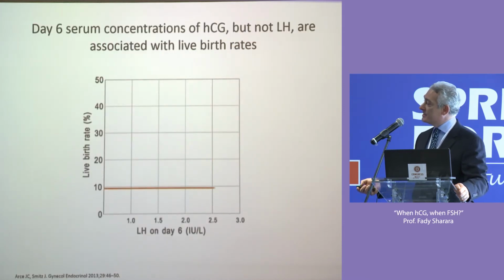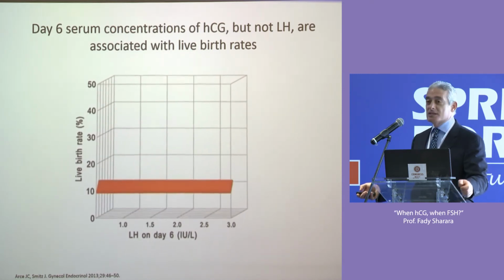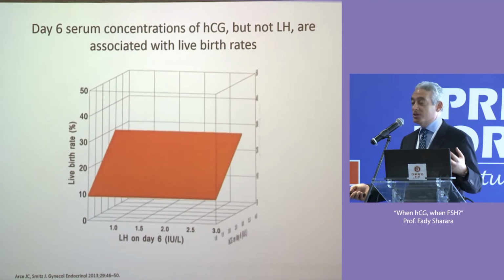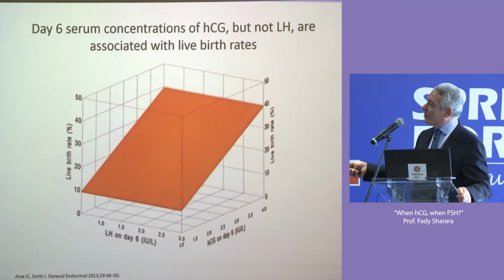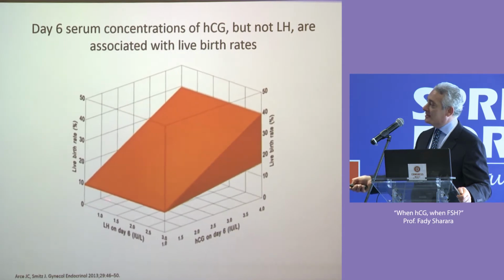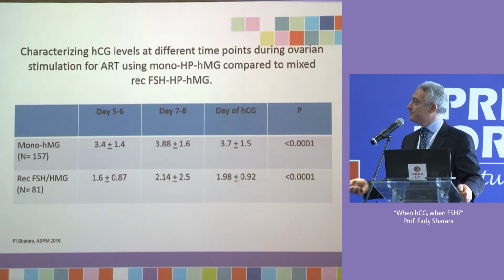And this beautiful slide looks at what happens with increasing hCG. As you know, the LH level does not change. There's really no LH in Menopur. But as hCG levels increase, the live birth rate is going to increase. No LH difference. The key is hCG.